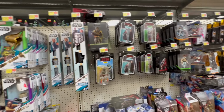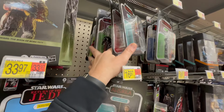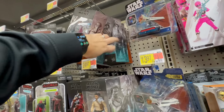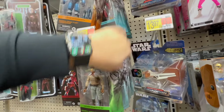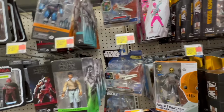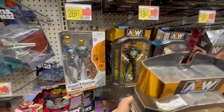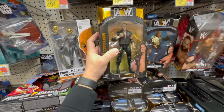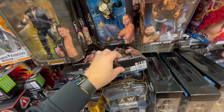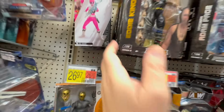So what else we got? Starkiller? No. All right. Oh, here we go. This is a chase. I can feel it. Who's that? I don't know. Let's see. Who else we got in here? Here are all the chases, all the chase Dragon Ball Z guy. All the chases are right here. Here we go. No, there's no chases here.